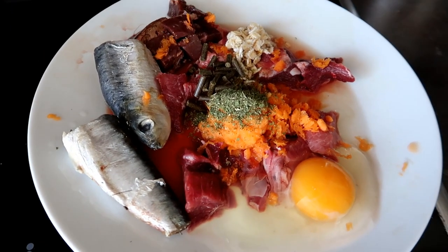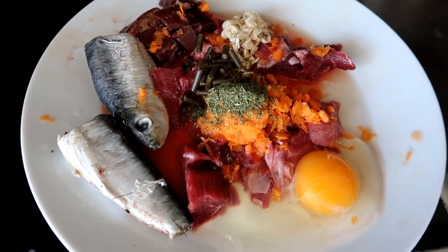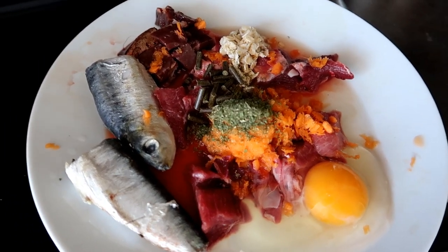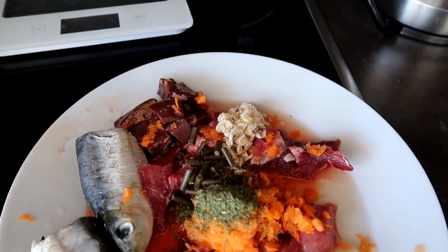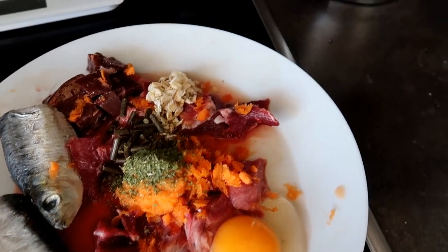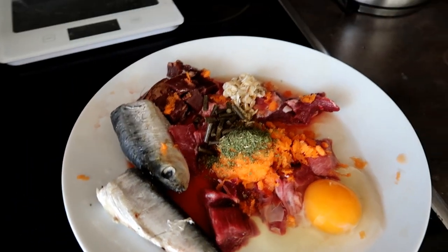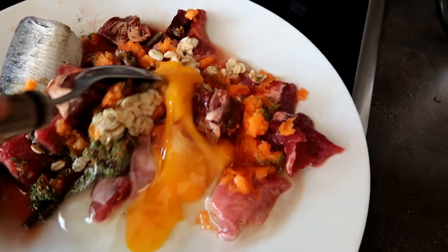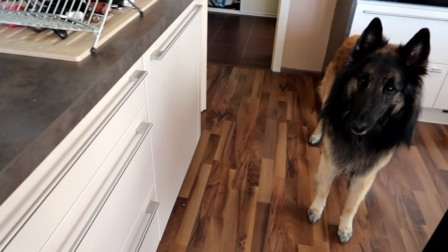So this is just a little snack for Rancho before we go on our hike. And this is sardines, beef, then turkey liver, and a bit of carrot, an egg, oats, parsley, and a supplement. Are you hungry? Let's go.